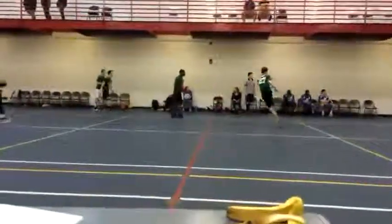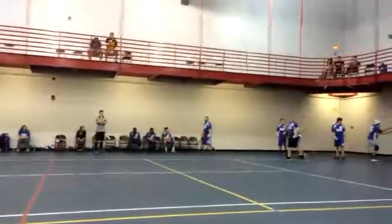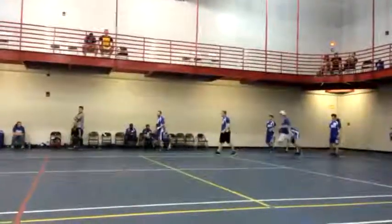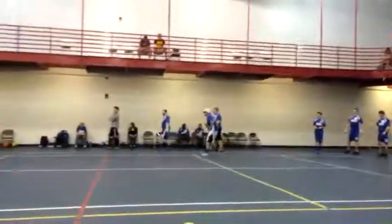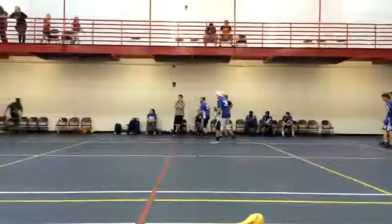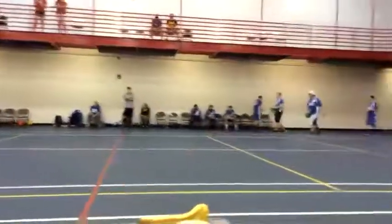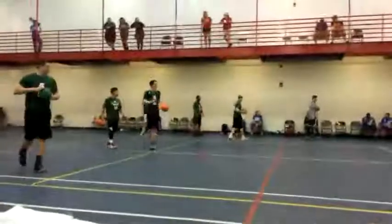Wildcats almost had a shot clock violation. A catch by number 23 brings in somebody. I didn't quite see who went in. Whoops. Hayes makes a throw. Michigan State answers back. Deflected by number 36. Now the Spartans are on the offensive.